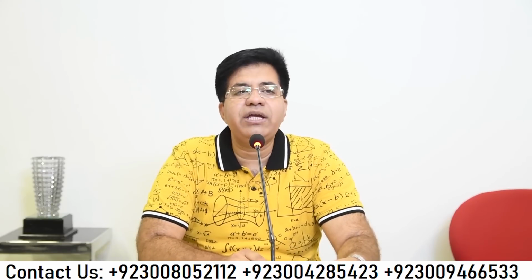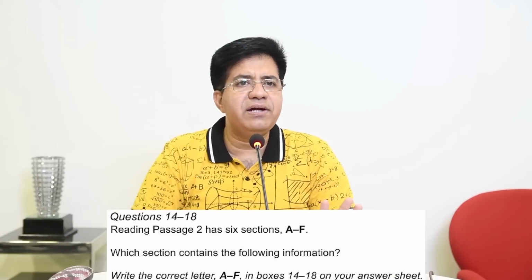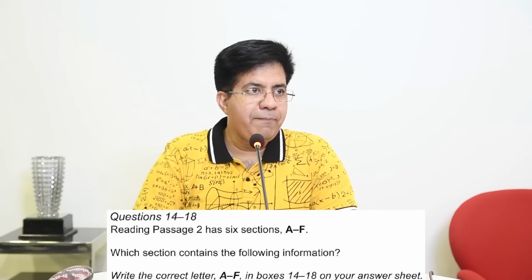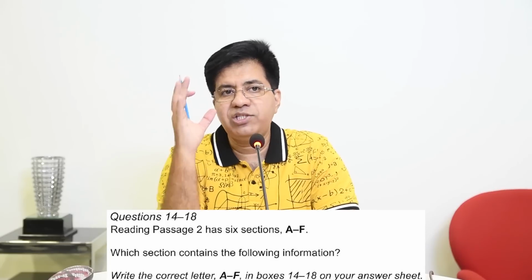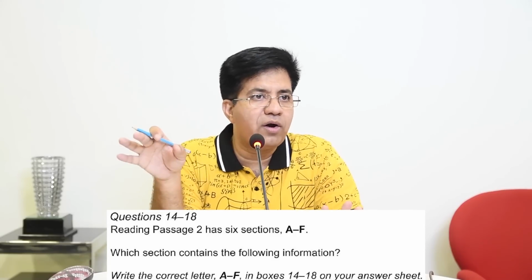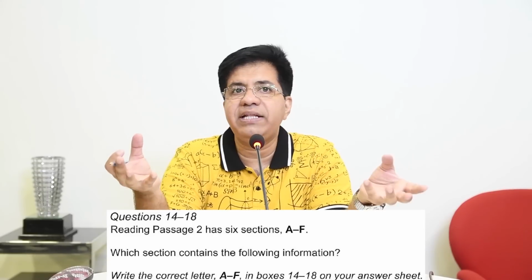Reading passage 2 has 6 sections A to F. Which section contains the following information? Now, you guys are a little familiar with the passage. And by the way, this type of question is type B. Questions and answers are not in order. You just have to scan the whole passage to find the answer.